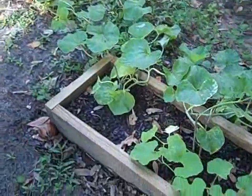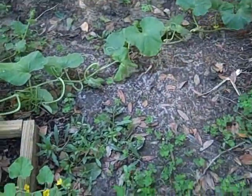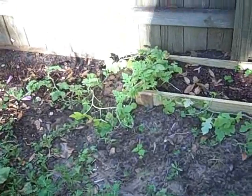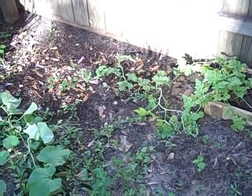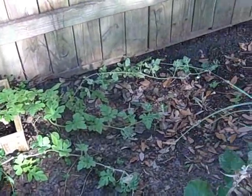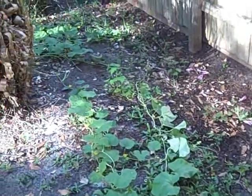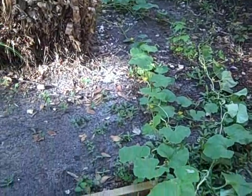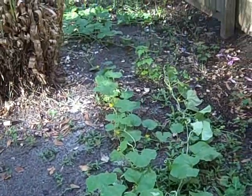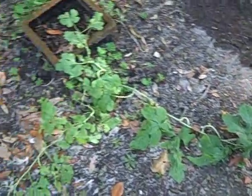This first little bed is the cantaloupes. And here are my watermelon vines finally springing forth and spreading. I would like to get this whole area filled in with healthy watermelon and cantaloupe vines by the end of July. July 1st is next week. But it's exciting to have some watermelon vines that are showing strength.